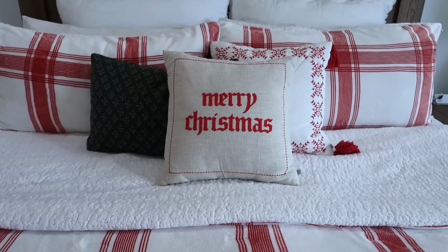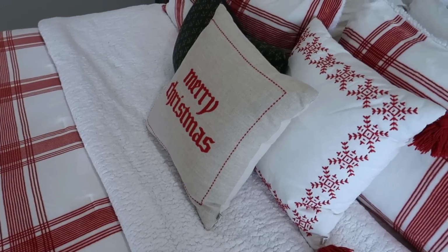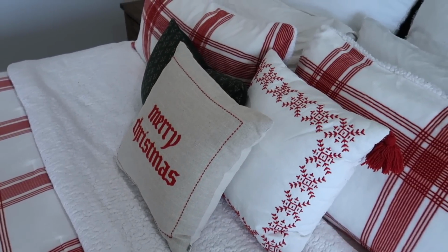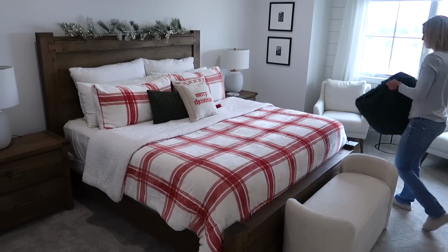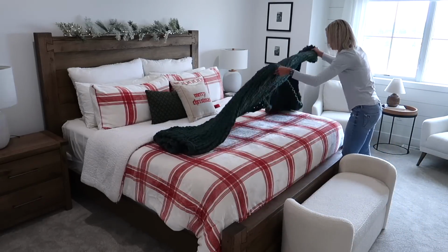Now, I'm just kind of mixing and matching new items that I found this year and then some that I've just collected over the years. You'll notice that a lot in my Christmas decor. I just try to build on it year after year.